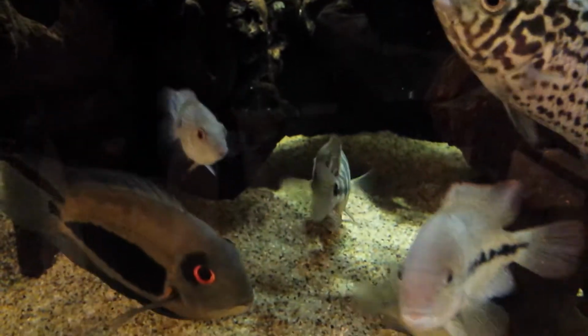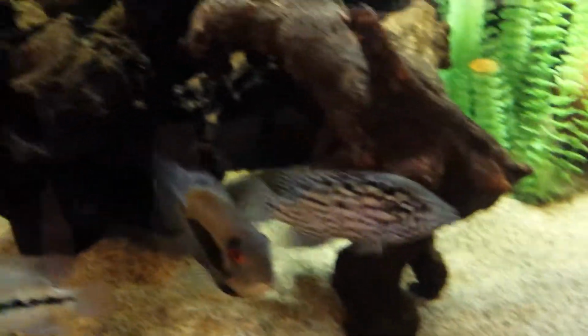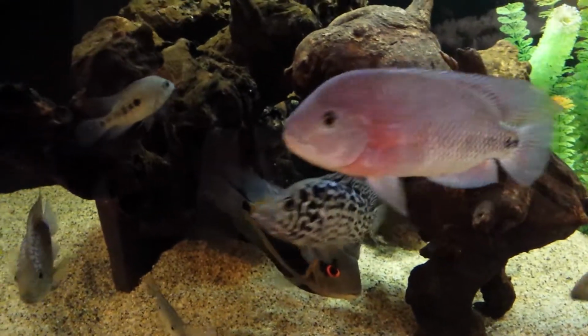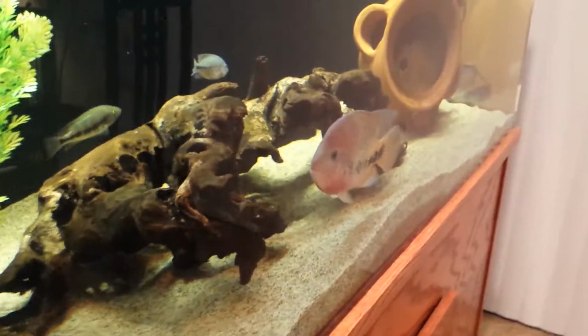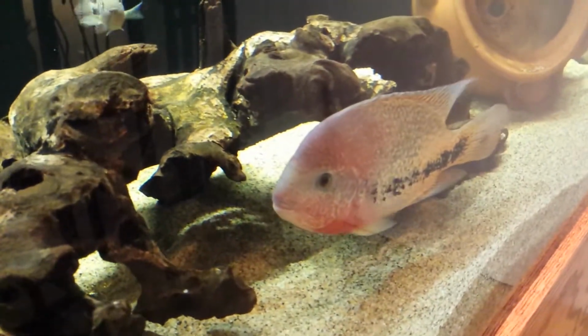Doesn't that look familiar, Sean? He's got a couple of beautiful male Microthalmus that we might start to do some breeding with. And I've got a couple of Burdori here and a very mellow Synspillum.